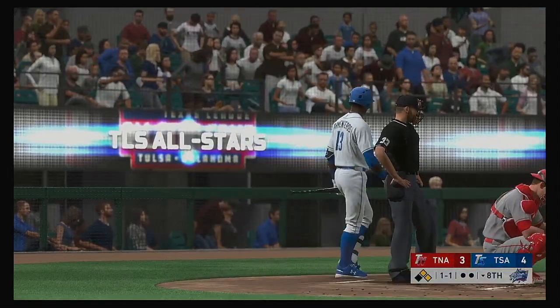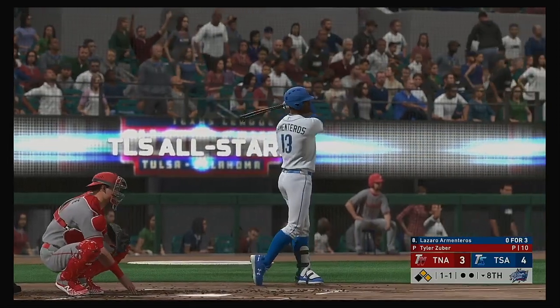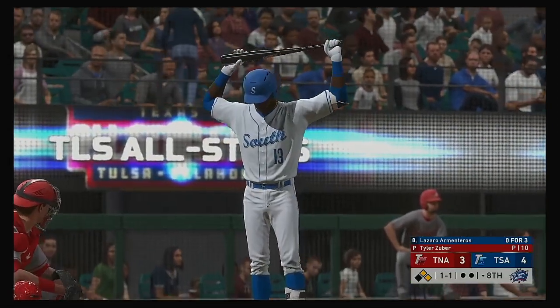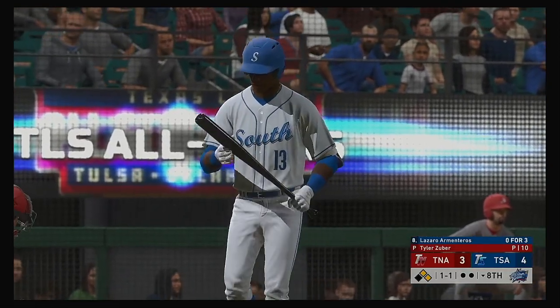Now batting, Lázaro Armenteros. Been a rough go of things at the plate for him so far, but his guys are looking for him to change that right here. Yeah, nothing better than coming through for the boys in a tight game, Matt, especially when you're kind of due to do something productive.